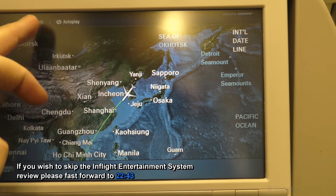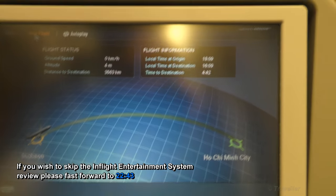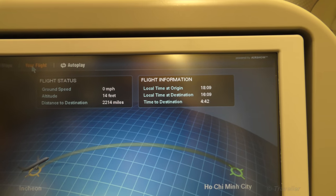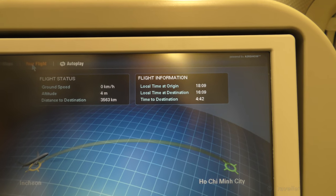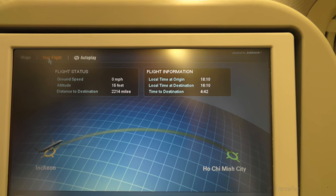Have a look at your flight. Tells us how long it is to our destination and the speed. Ground speed, altitude, distance to destination, local time at origin, local time at destination, and time to destination. This is going to be a 4-hour and 42-minute flight.